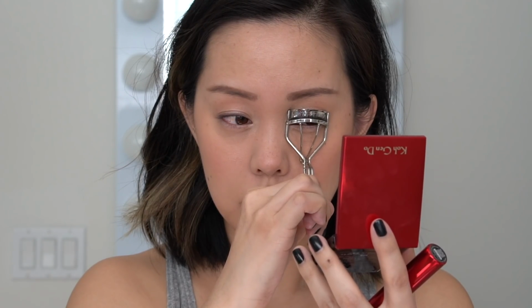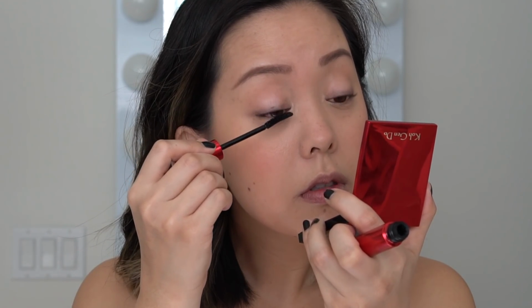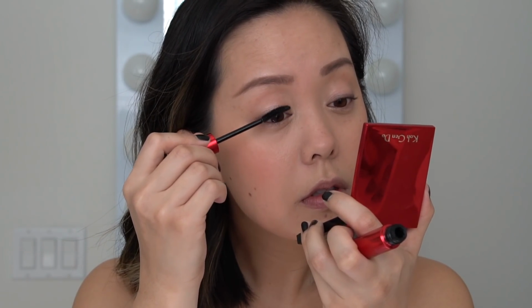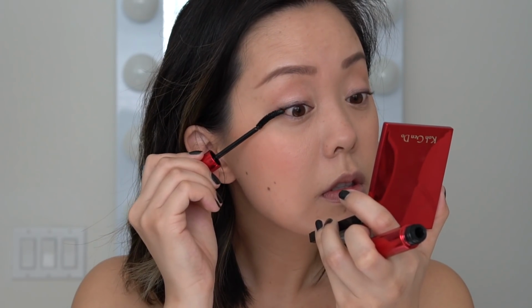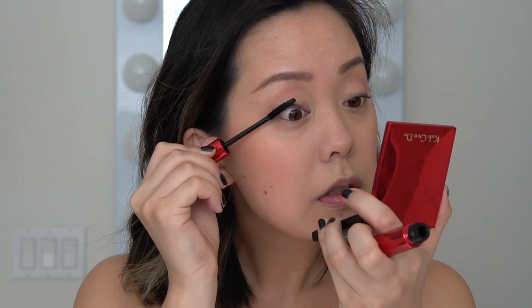It's healthier for my lashes, and it doesn't smudge, it doesn't budge. I can cry, I can sweat, it will not go anywhere until I want it to, which is usually when I'm in the shower. I massage it with the warm water with my fingertips, and it just slips right off.